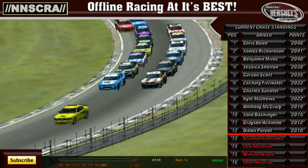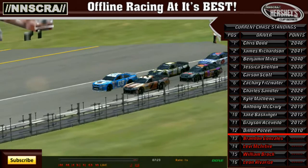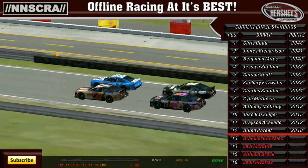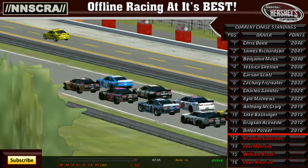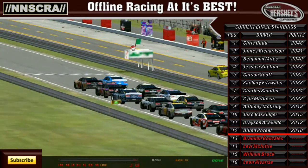Chris Dodd, the first time he went to victory lane in his career was a road course when he started on the pole, and it was Mid-Ohio a few weeks ago. He followed it up with another win the following week at Kentucky. He starts on the pole here today at the road course of Lime Rock, and he and Nathan Hudson will lead the 42-car field down here to the flag stand. Flagman's ready. Green flag's in the air. Chase race number 5 is underway.